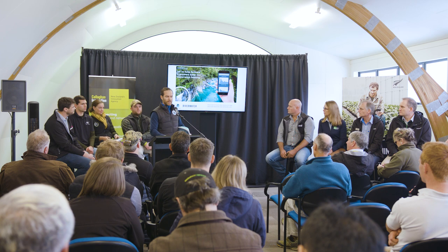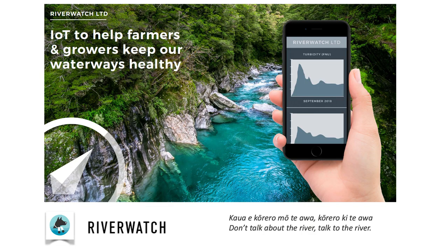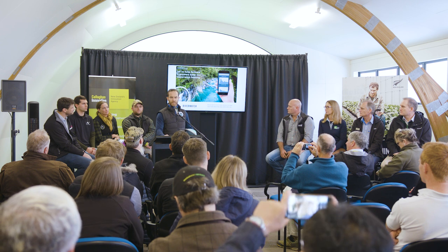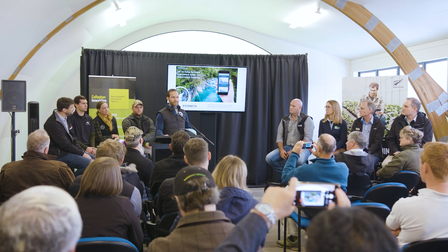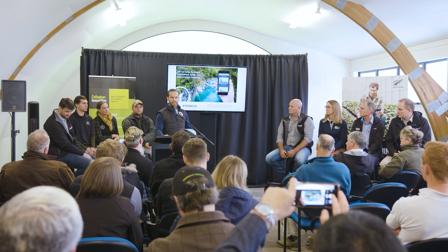Our family farm in the Wairarapa is bounded on three sides by the mighty Pāhau River. It's a big river, third largest in the Wairarapa. In 2006, my dad bought the farm and moved out there. Over the space of about 4 years, we watched that river die.